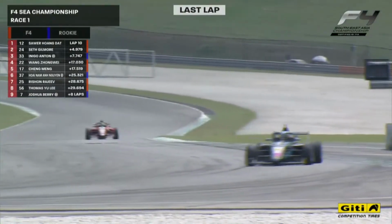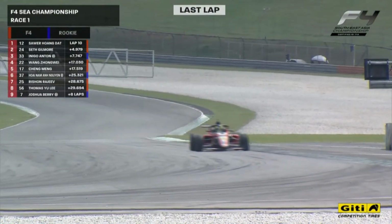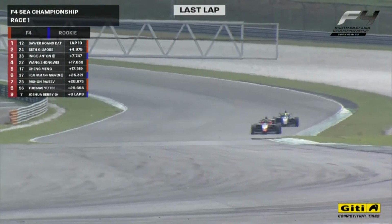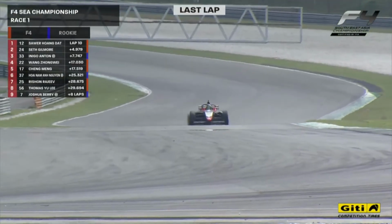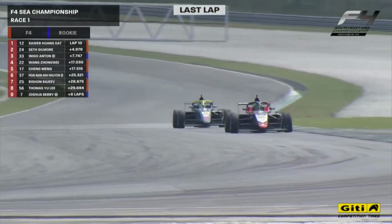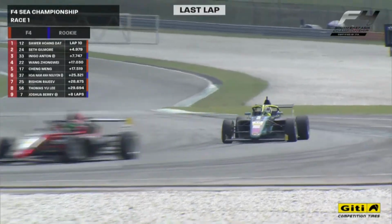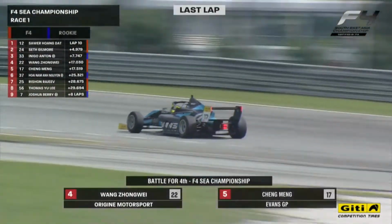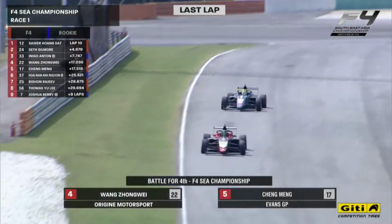There is Inigo Anton chasing down this man, Seth Gilmore. But it looks to me as though we're not going to have a lot of time for him to catch up. Certainly there's time for Wang Xiongwei to make a mistake and Cheng Meng to take advantage of the situation. These guys are 8 seconds clear of Ben Yuing in 6th position. Then Rishon Rajiv, who is ahead of Thomas Yu Lee. We didn't see the overtaking move, but he has got ahead of the American.